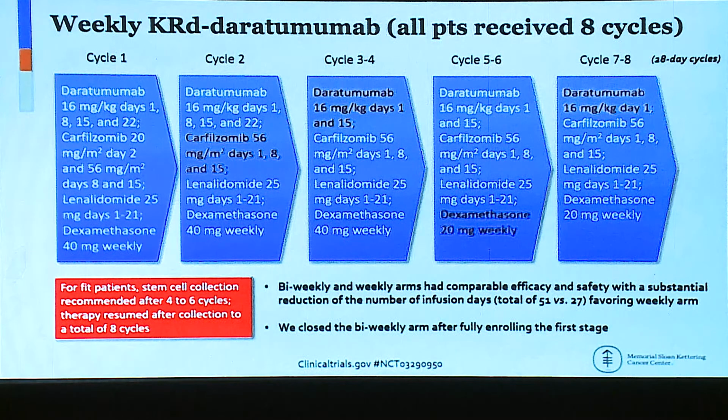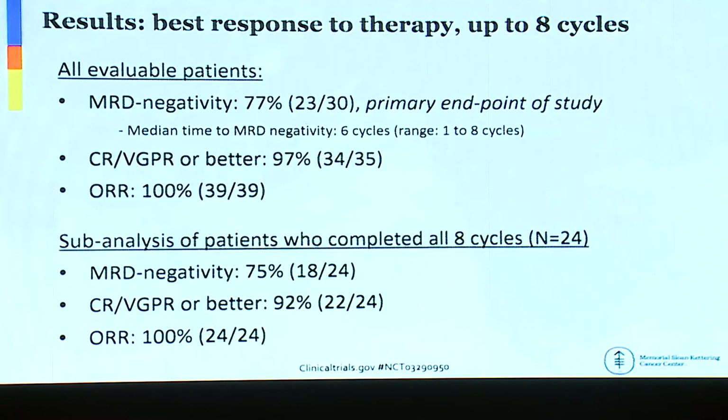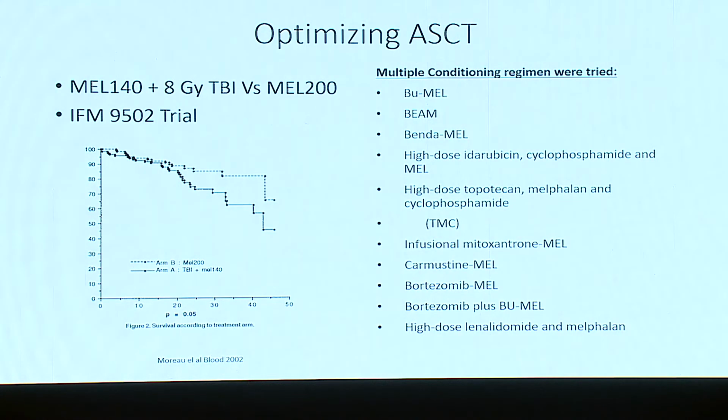Also, this trial, which was run at the MSK Center 2 years ago and presented in ASH. So basically, they looked at giving the patient 8 cycles of DARA-KRD, and we can see here the results were quite impressive. So overall response rate was 100%, with a VGPR or better up to 97%, with MRD negativity of 75%. And we are talking about only chemotherapy with no transplant in that group of patients.